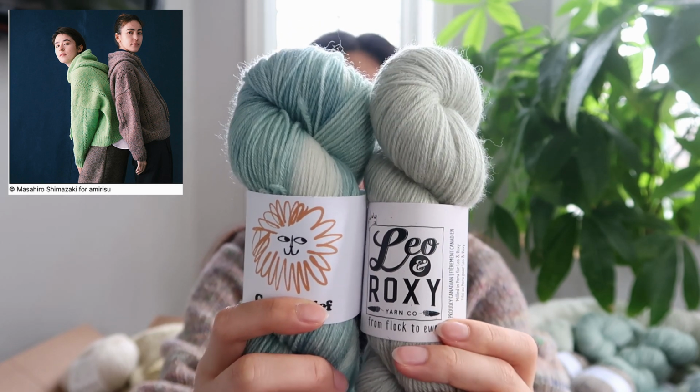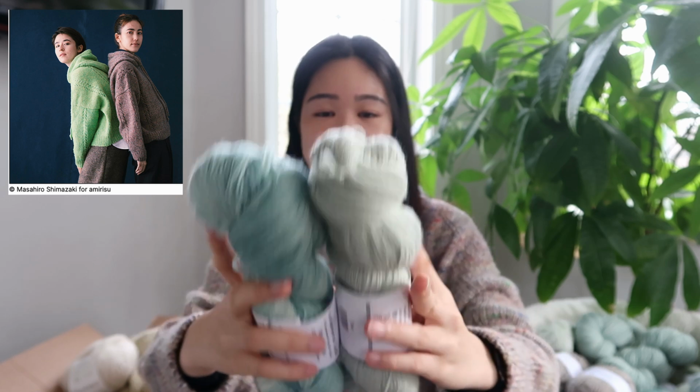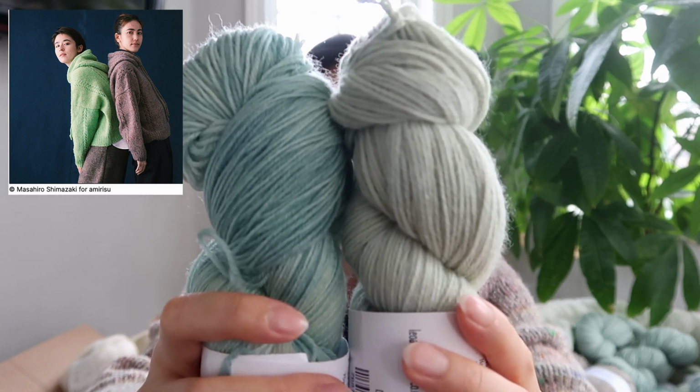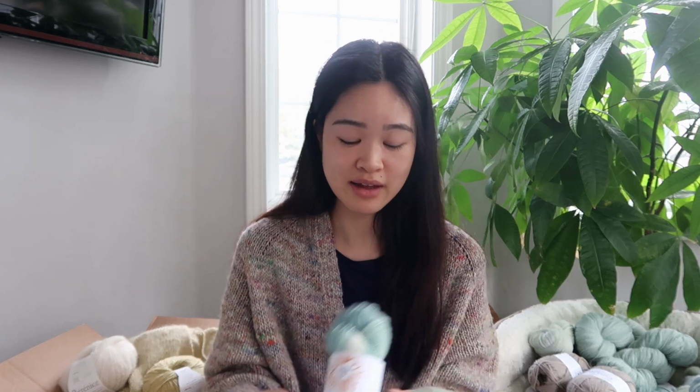I really like the Regolith hoodie because it's just so pretty, and I see a lot of people knitting it and they all look so good in it, so I decided that I want to knit one for myself as well, and hopefully with these two together I'll be able to meet gauge.